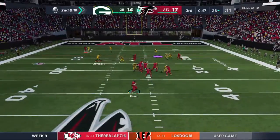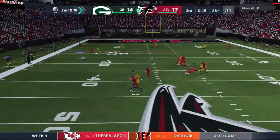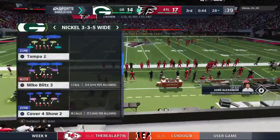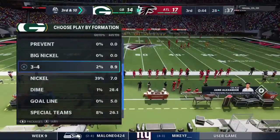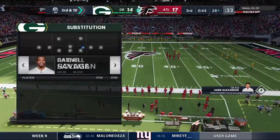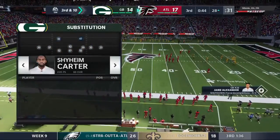3 down. Now Rosen to throw on 2nd down. That is incomplete. Rosen's pass incomplete on the throwaway. Brings up a 3rd down and 10 yards to go.